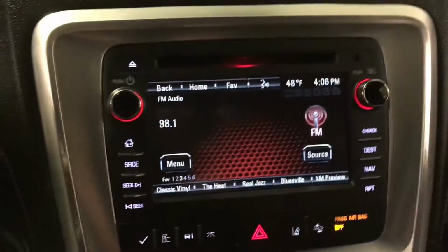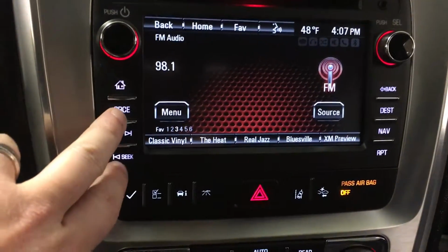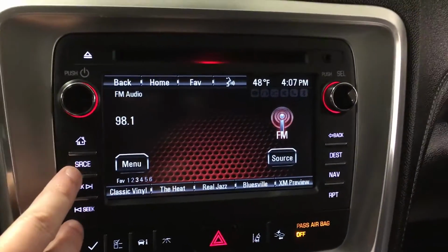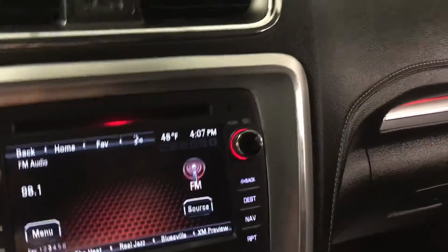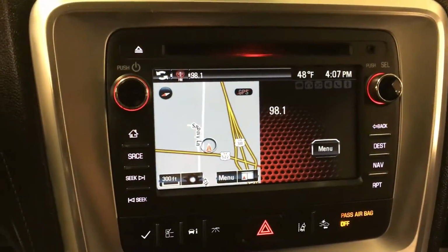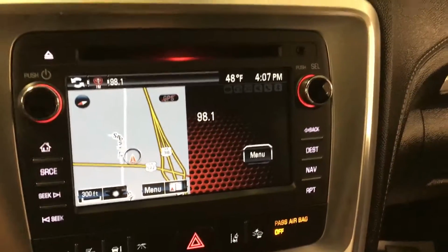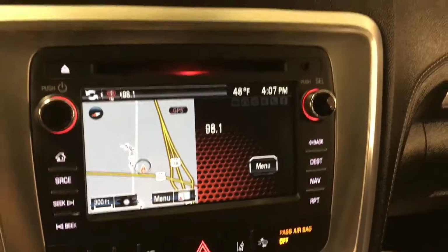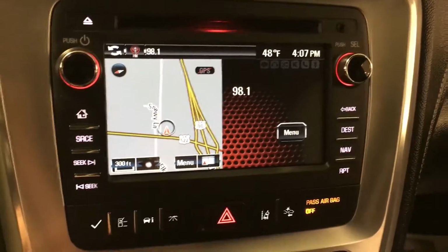We'll go over here to the big upgraded premium radio. You have your AM, FM, and your Sirius XM audio. You also should have, I'm just going to see if we do. Yes, navigation, as you can see there. So it gives you the navigation, you get your Sirius radio, you have your ability to pair your phone. So very much an upgraded stereo.